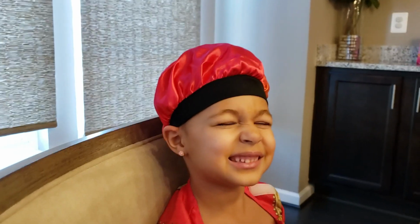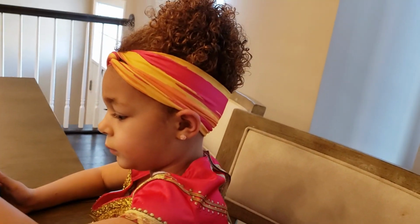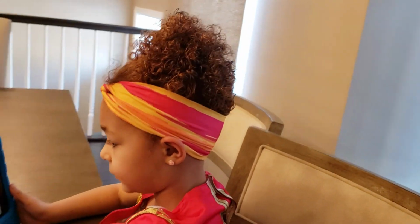Now, the other option is to go ahead and wrap your child's hair with a satin scarf. There's so many great satin scarves that you can find on Amazon. Of course, there's probably children that don't want to wear a satin scarf at night, and that's understandable. Just go ahead and go with the satin pillowcase.